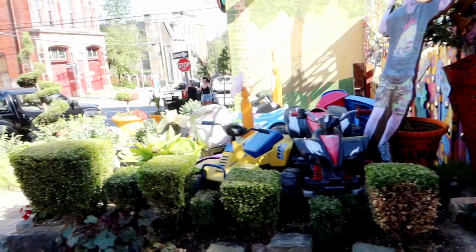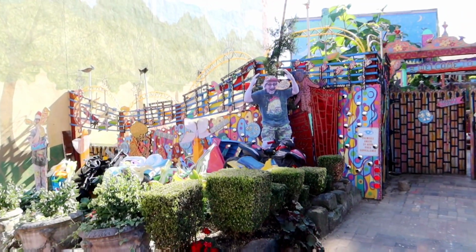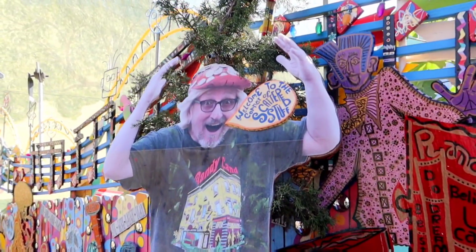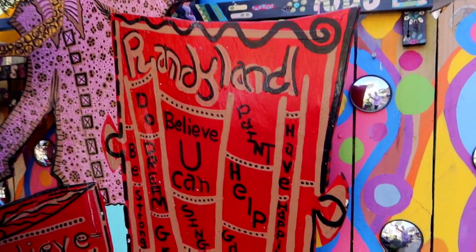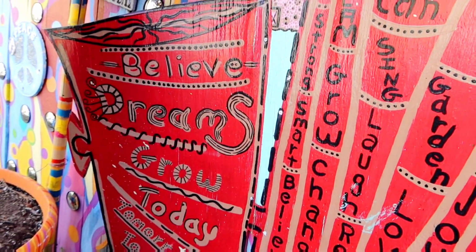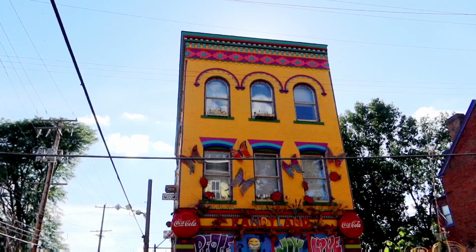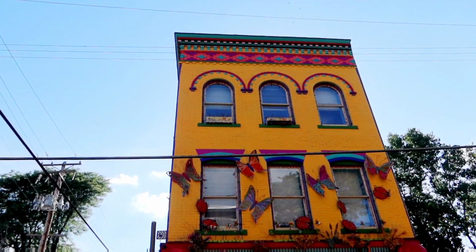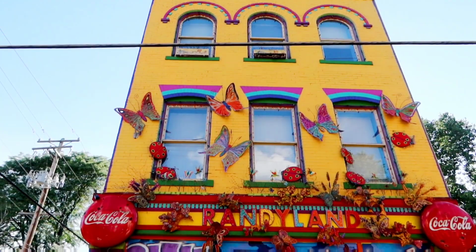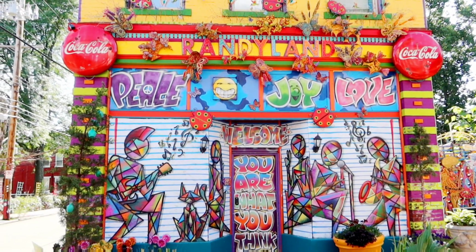Now let's see, as we come out here, the front of it all. Randy's got another image of himself, couple up here. Great. So here's the side that we haven't seen yet. We saw the side over here. So take a look at what he did to the top of the building. With all those 3D butterflies. Those are all metal that have been hung up there. And that's the front of this corner.